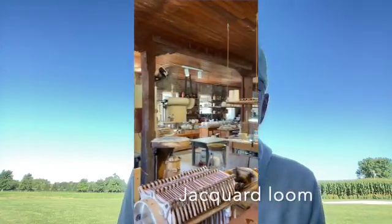It's the Jacquard loom, and this is basically the first computer program, I guess you would say. Jacquard used punch cards, and many of them, basically ones and zeros, to tell which thread to go where. And the innovation of that and many other things is just incredible.